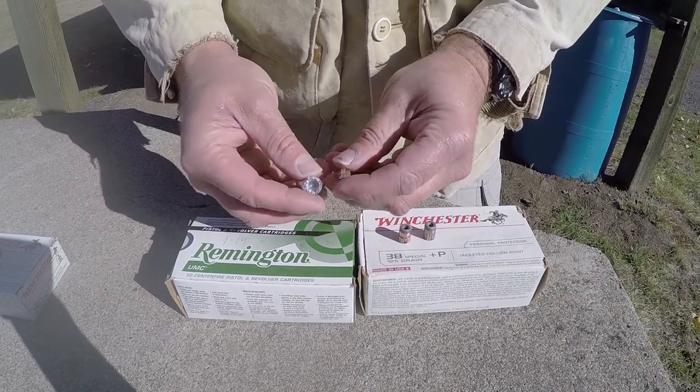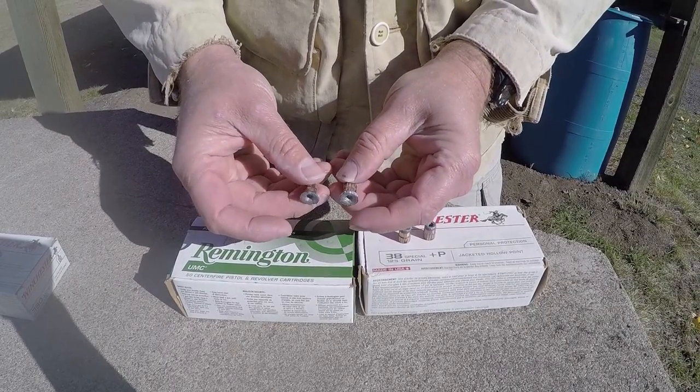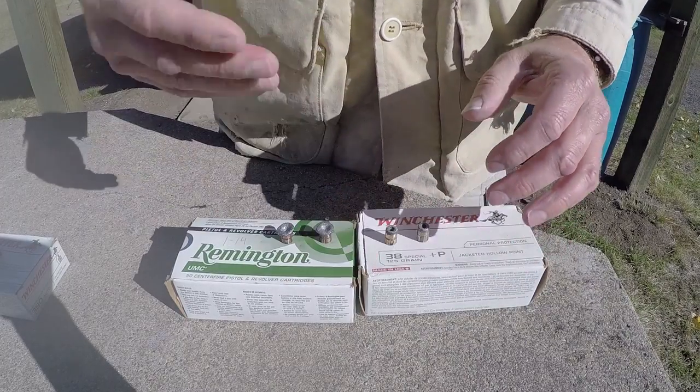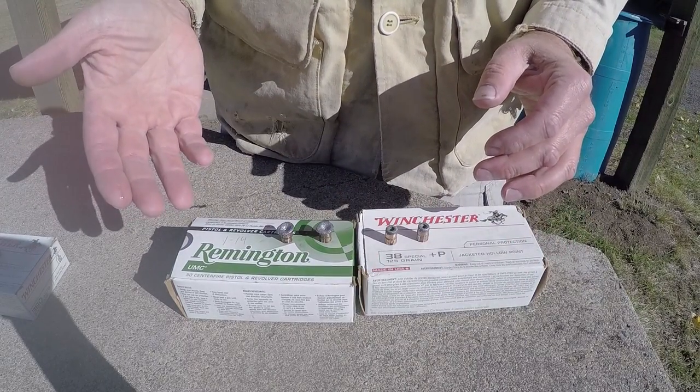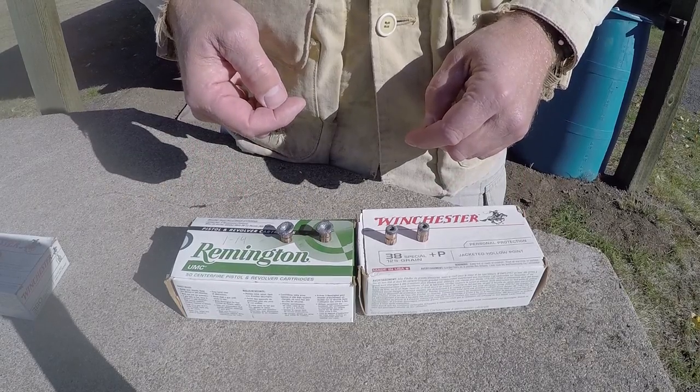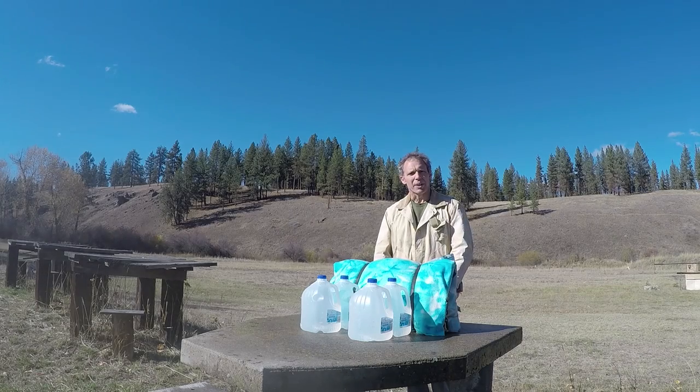And there's your results. You can see the Remington 38 Special hollow points expanded a lot more than the Winchesters did. And you could see that the damage they did to the jugs of water was significantly more. So it would appear not all 38 Special ammo is created equal. Now let's try a different kind of ammunition.